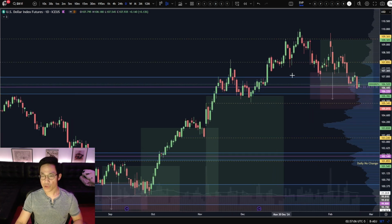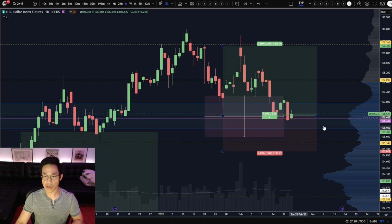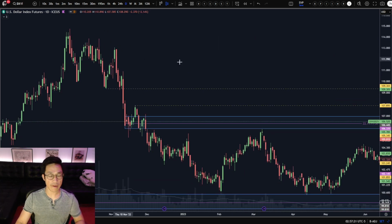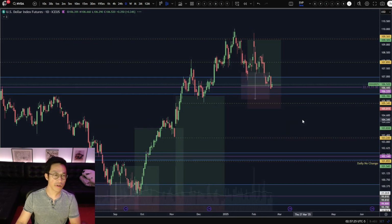And that is really it. I still think this is a pretty reasonable area to be looking for buys. Buyers continuing to look to defend this 106.335 level. And again, as long as we're finding acceptance over this, then they should be trying to get to the next objective, 109.365, which is just the low of all of this supply over here. Okay, that's it for the dollar.